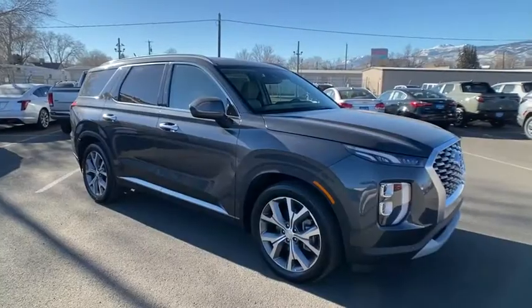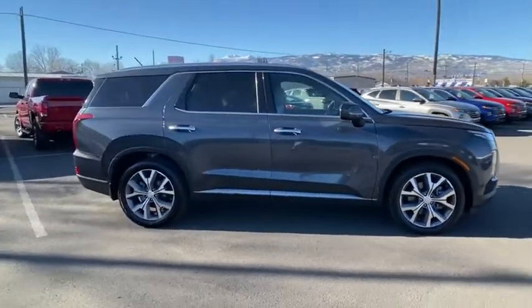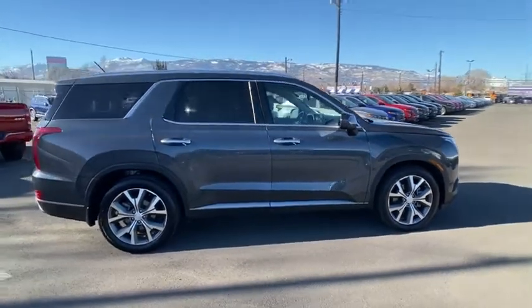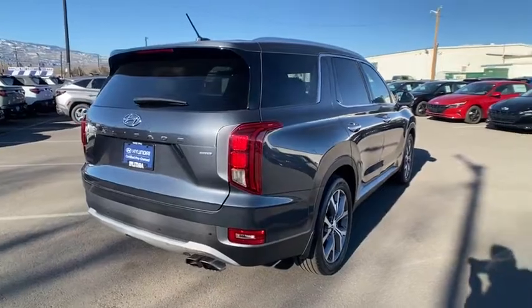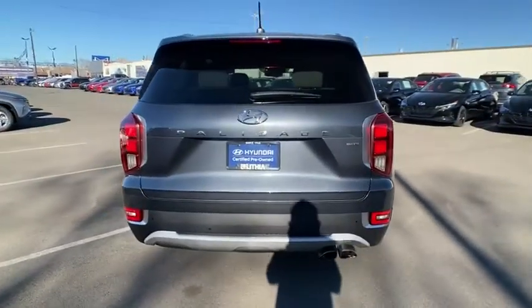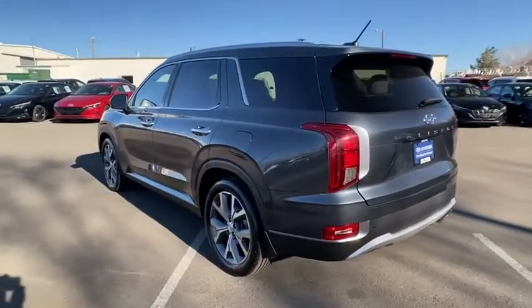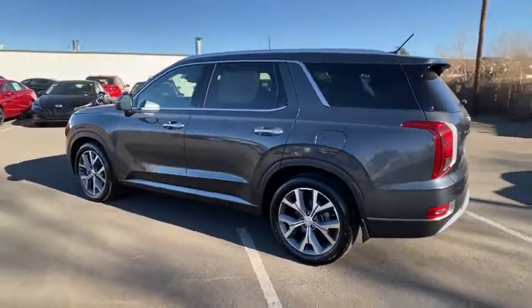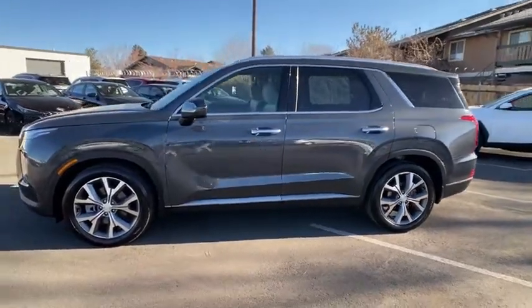We are pleased to show you the 2020 Hyundai Palisade. The Hyundai Palisade includes loads of interior room, third row seating, and a stylish exterior. Throw in all the additional technology features, and your family will be thrilled to ride around in style. This vehicle has less than 20,000 miles. Here are some of this vehicle's great options.